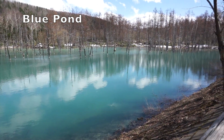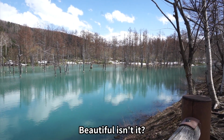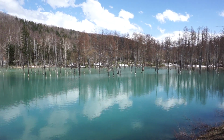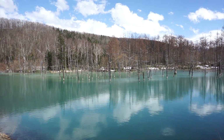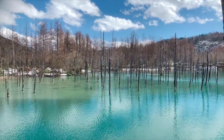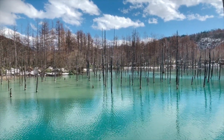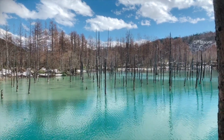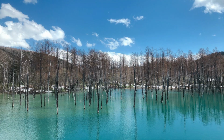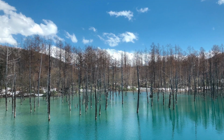After eating the lovely hamburger, I went to Blue Pond. Here it is. Beautiful, isn't it? Shirogane Blue Pond is said to be artificial, created by the hand of man. In the late 1980s, Mount Tokachi erupted. In order to protect the surrounding buildings, it was decided to build a dam on the Biei River to prevent any mudslides. The Blue Pond is one of the ponds that formed as a result of the construction of the dam.